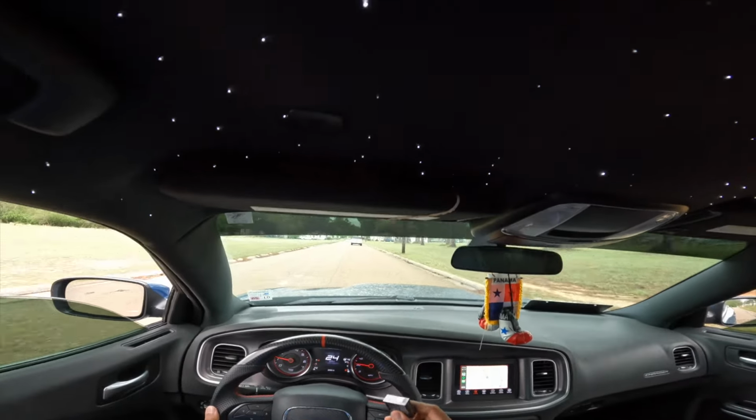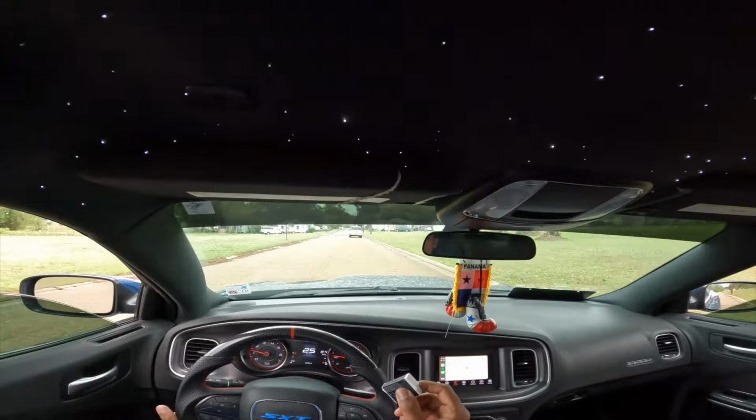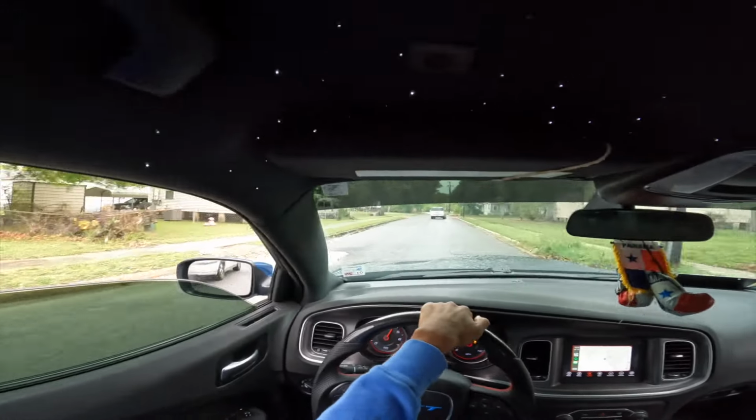I did bring an extra battery this time because we're not going to let the GoPro 9 us no more. I learned my lesson the last time, so I did bring an extra battery.